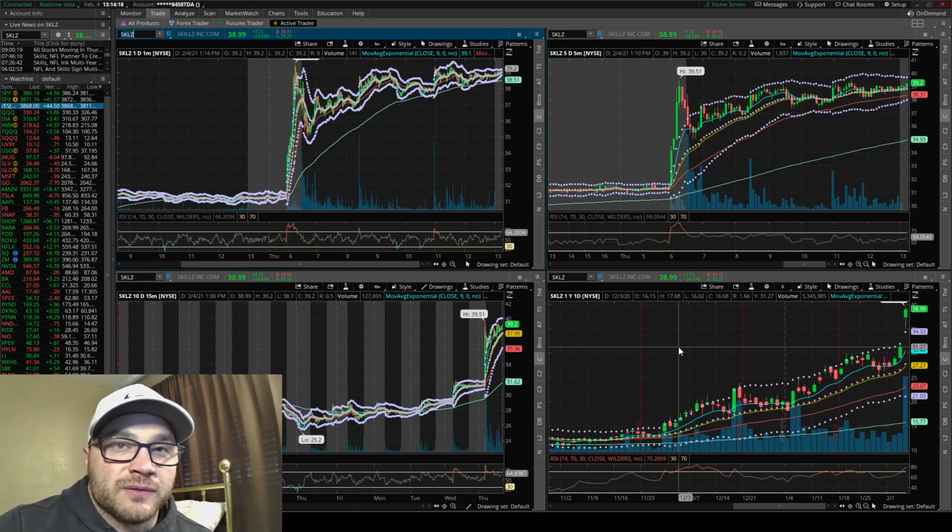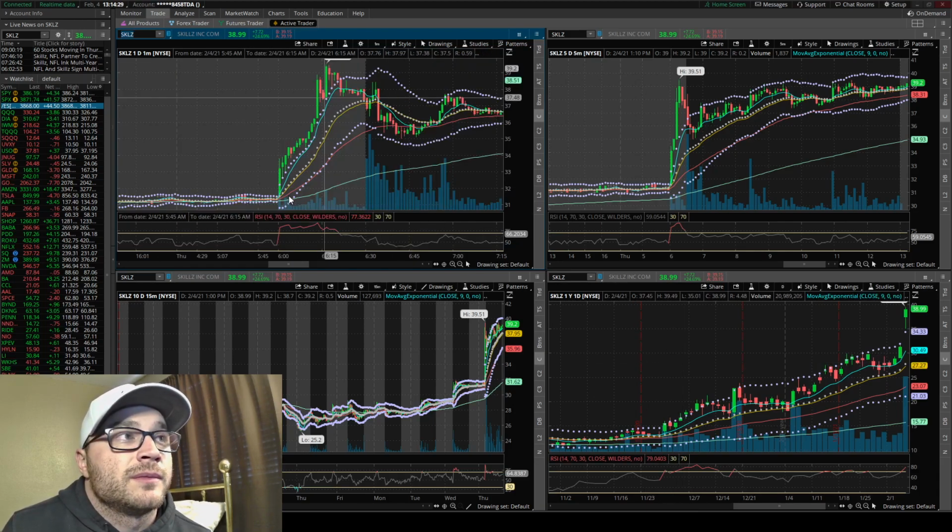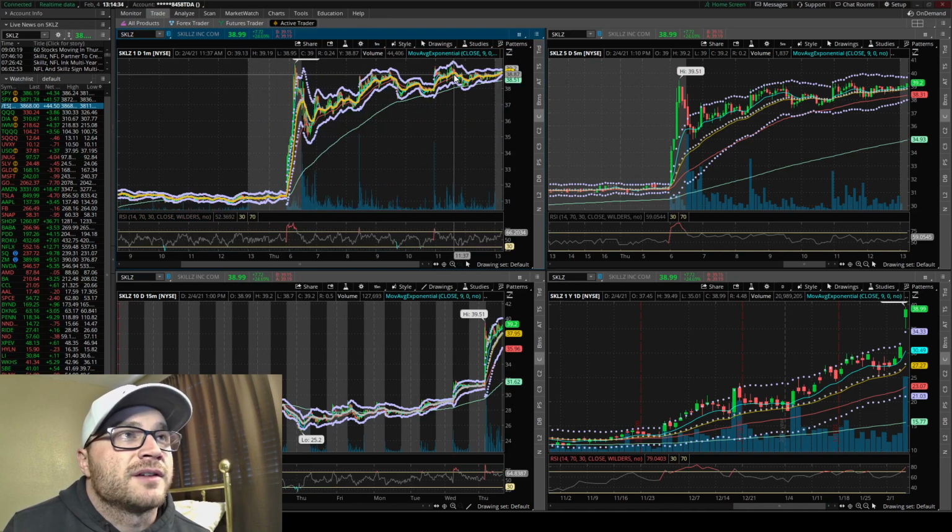Obviously, esports becoming far more popular, especially right now during the pandemic as people stay at home. A lot more people are playing video games, right? That's part of the GameStop hype too. But big run pre-market 31 to 39, and then kind of sideways all day. Got this ascending triangle here. Can't really break it out.